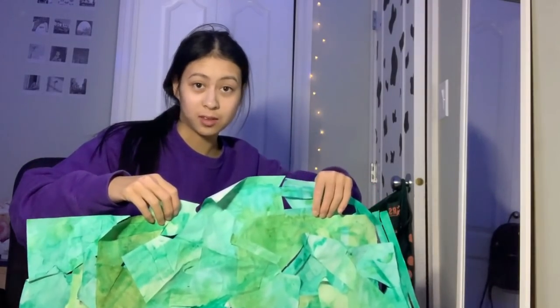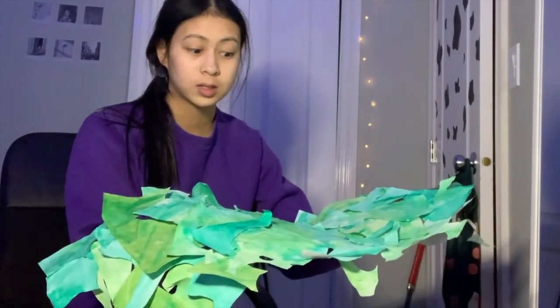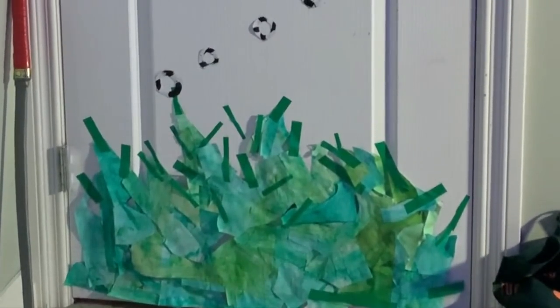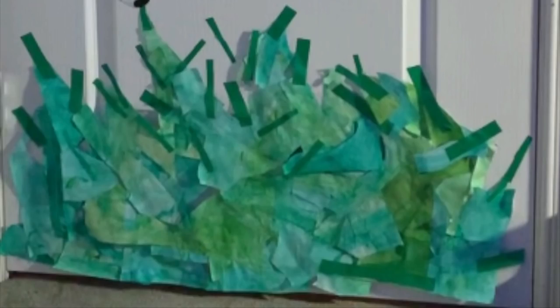I taped together this. I'm gonna cut this into grass shapes. I'm gonna cut this into grass and then close on my door. That looks horrible.